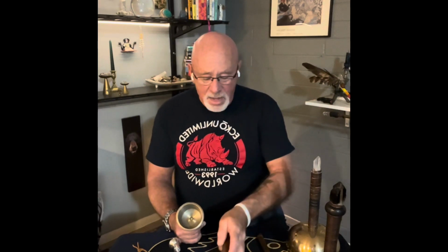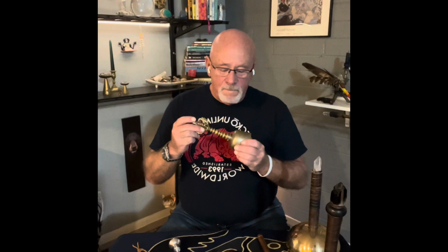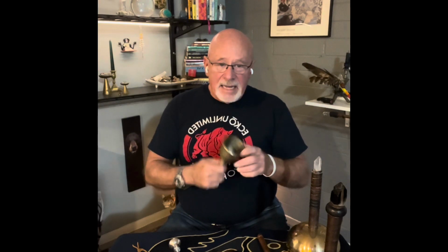And that particular sound, that vibration, that resonance, first off, it's very pleasing to the ear, right? But also, it cuts through the energy of the room and sets a whole new tone, bringing in whole new energy. But what I love about this tool is that I can direct the sound and direct the frequency and direct the resonance.